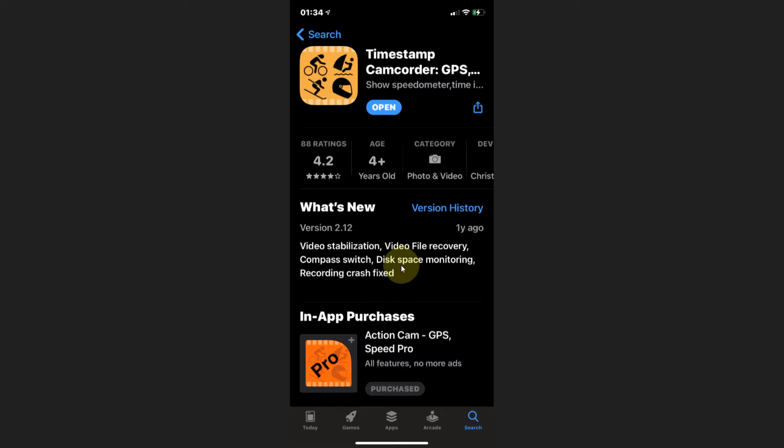It has a rating of 4.2 stars. It's for ages 4 and up, though I have a hard time picturing a 4-year-old concerned about speed and location while he's driving his tricycle, but I digress. It's in the category of photo and video, and again, the developer is Mr. Christian Neubauer. This is version 2.12, and you can also read what items were taken care of in the latest update.